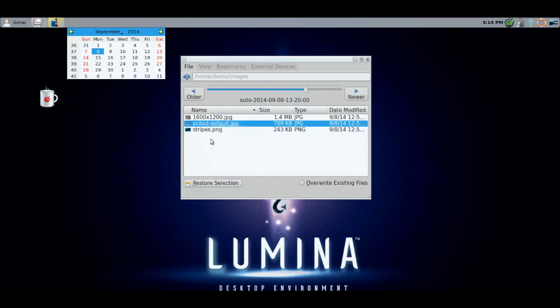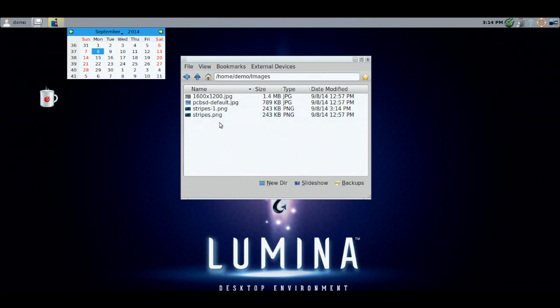You can select any of them or all of them. I'll just grab that one, and I'll hit Restore. Okay, it restored it. So now if I go back to my directory, you can see I've got another one there. Since I didn't select to overwrite it, it just appends a number to it instead. So now I have two versions. This is the one that was there, and that's the one I just restored from.